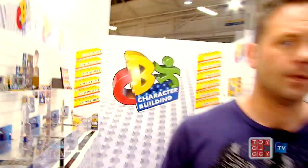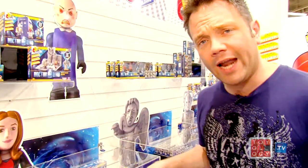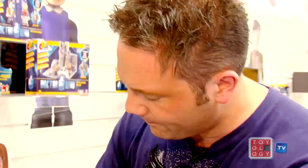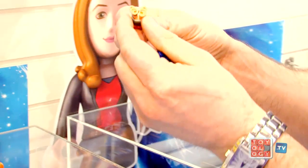Welcome to Character and their latest, best and brand new range, Character Building. Check out all of this. It's very similar, shall we say, to another building product that's out on the market, but very clever indeed because they tapped into their Doctor Who license. So you've got all these figurines, a bit of Amy Pond there. And if you have a quick look, you can take her off the base and I wonder what that can stick onto as well. Very good.